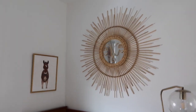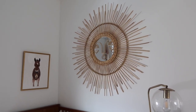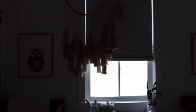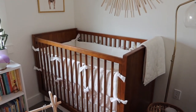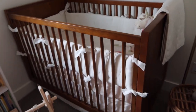And so once the girls start sleeping in here, we'll have to move that or bolt it down, as well as with these pictures and the tassels. And we'll also need to take the bumper off, and the blankets, and take out the stuffed animals and, you know, all that jazz.